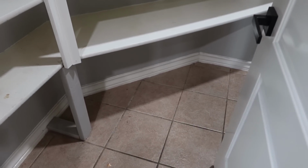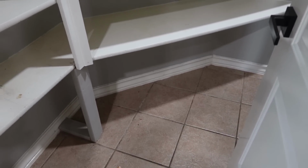So, okay, I'm gonna wipe down everything. I'm not gonna set the camera up or anything. I'm just gonna wipe down everything onto the floor, and that way I can get these floors nice and clean.